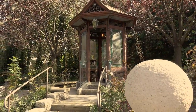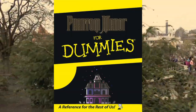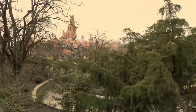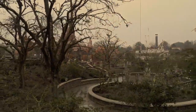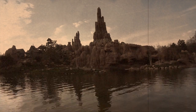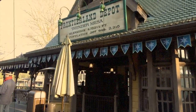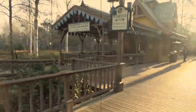Scratch that. Thankfully, before I jump right into the intense lore behind Thunder Mesa, I'm here to give you all at home a crash course on the tragedy of the Ravenswood family. So yeah, back in the Wild West days, a dude named Henry Ravenswood was the first to strike gold at Big Thunder Mountain, which started a huge gold rush that led to the brand new town of Thunder Mesa.